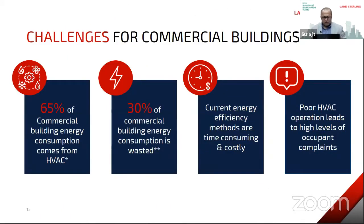So what really are the challenges that commercial buildings face? 65% of commercial buildings' energy consumption comes from HVAC, which is the heating, ventilation, and air conditioning systems. 30% of the energy of that 65% is actually wasted.